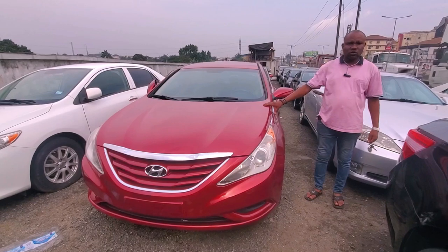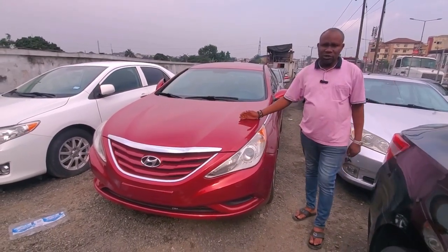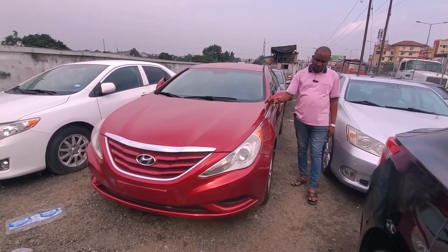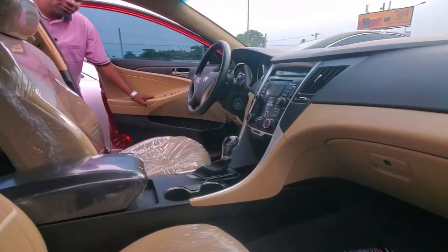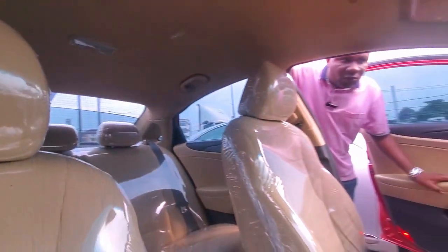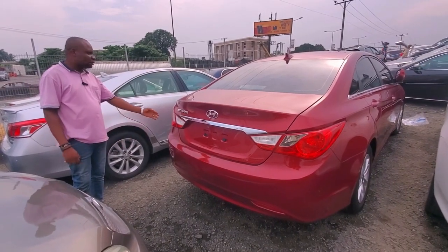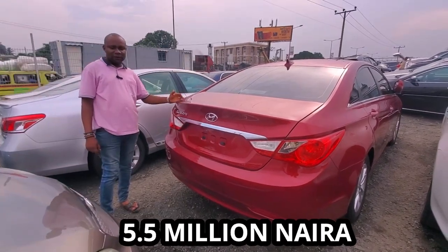This is a 2011 Hyundai Sonata. V4 engine. Super clean, accident free, salvage free. Red. Let's also take a look at the tire size, 16 rim. Okay, interior is lovely, gold interior, sweet, accident free, salvage free, good to go. You can take a look at the back. This is the back view, Hyundai Sonata, red, 2011 model, and this goes for 5.5 million.